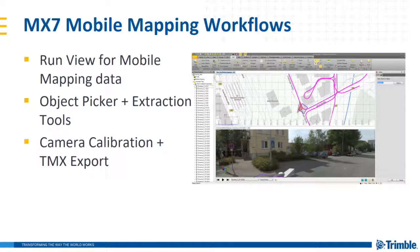So you'd use the ground picker to create CAD geometry on a plane parallel to the vehicle and positioned on the ground below your current point of view in the station in the run view. You'd use the spatial picker to create CAD geometry by measuring free 3D points from imagery, such as signs or building corners or window corners. And you'd use the vertical plane tool to create CAD geometry on a vertical plane defined by selecting two coordinates in the run view.